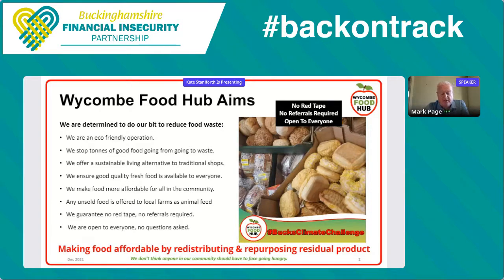How do we do that? So we collect residual food from all the local supermarkets, clean it, sort it, then redistribute it through our shops for people to buy. Before I go on, just to explain what is residual food, this is not old food, bad food, out-of-date food. This is good quality food which a supermarket either has too much of, changes the brand, overstocked, or it could be something like a packet of cornflakes where the outer package is damaged so a shop can't sell it, so they will throw it away normally.